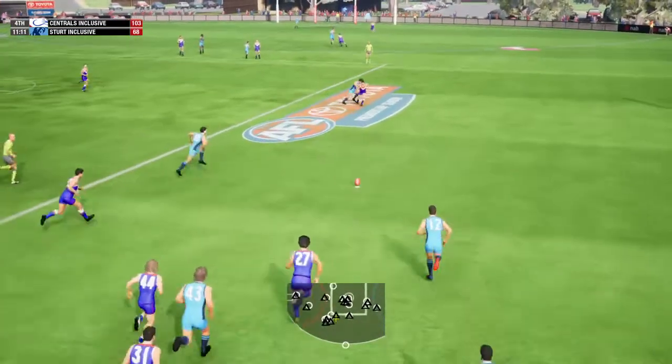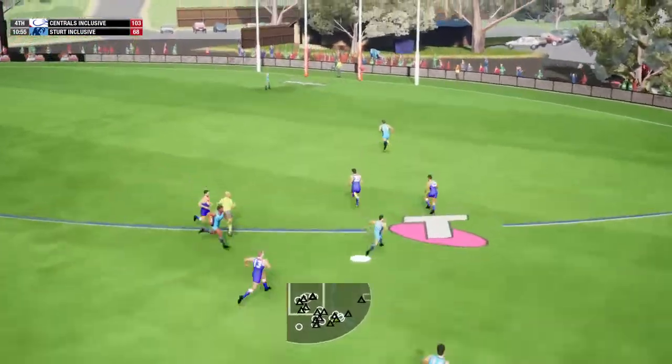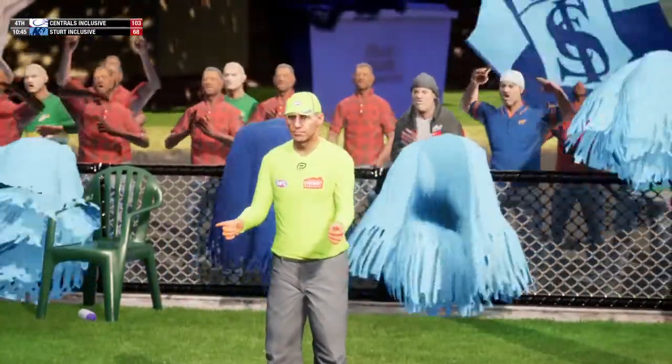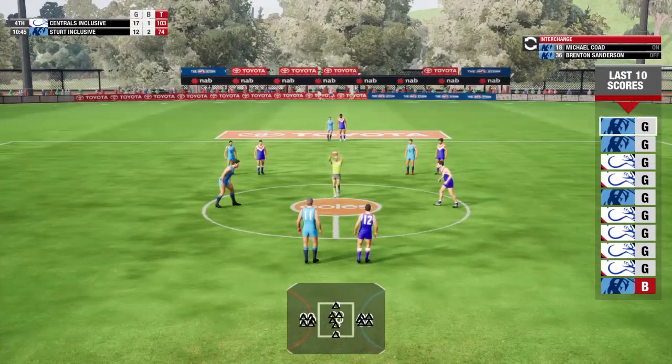Four kicks it. The handball now from 36. Jacko struggling to run at the moment. Long kick there. Will it go all the way? It does. A much needed goal for the Blues. Congratulated by his teammates.